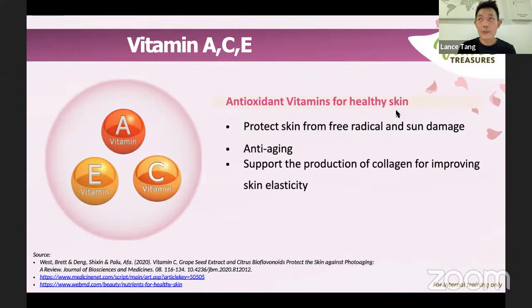So whoever previously, without this botanical beverage, wanted to improve their skin, like I mentioned just now, food supplementation is through protein, through lecithin, good fatty acids, and of course, when we talk about the vitamin side, we always focus on the high antioxidant ones, which is the ACE. Okay, so it also has the anti-aging effect, supports the production of collagen for improving our skin elasticity, right?